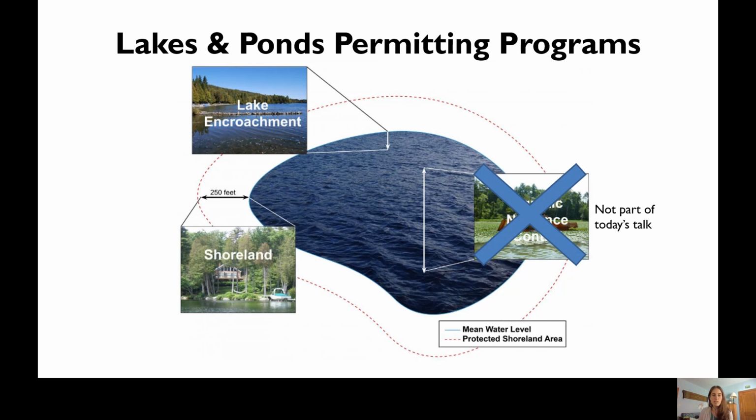The dividing line between these 2 different permitting programs is the mean water level. The mean water level is a term to designate the line between what is the lake and what is upland. On Lake Champlain and Lake Memphremagog, there is a set defined surface level elevation for the mean water level. But for most inland lakes in Vermont, the mean water level is determined by the average water surface level between June 1st and September 15th. Because there's not a lot of fluctuation in our lakes, the shoreline that you observe in the summer is basically the mean water level.